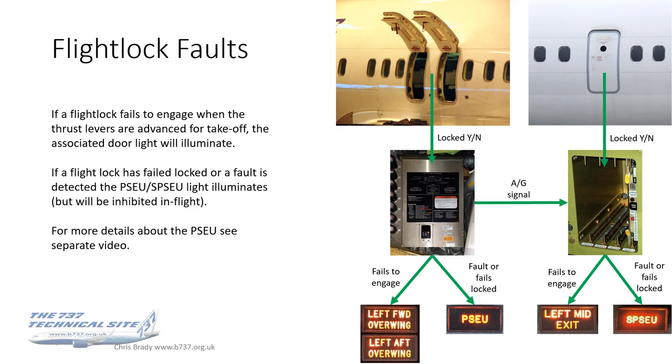If a flight lock has failed locked, or a fault is detected, the PSEU or SPSEU light illuminates. Now, when I say illuminate, it'll illuminate, but it won't illuminate in flight because it's inhibited in flight. So if this problem occurs in flight, the first you will know about it is after landing, 30 seconds after landing, then you get the PSEU or the SPSEU light, and that's probably what's happened.